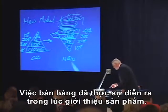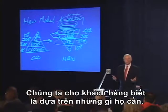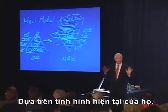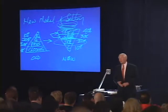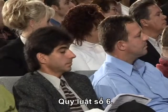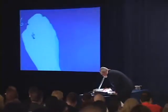The sale is actually made in the presentation. The presentation is the critical part where you simply show the customer that based on what they want and need, based on their problems or situation, what you're offering is the best thing, all things considered, at this time. It may not be the best thing in the whole world, but all things considered, at this time, it's the best choice. Rule number 6 is that listening builds trust.